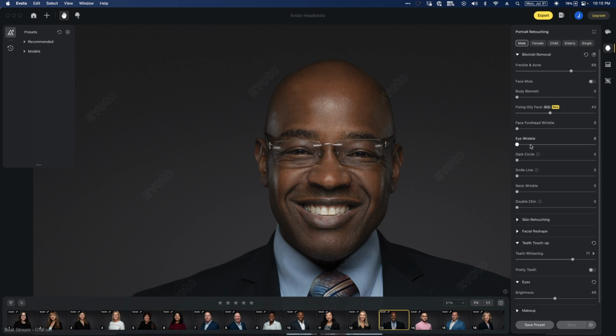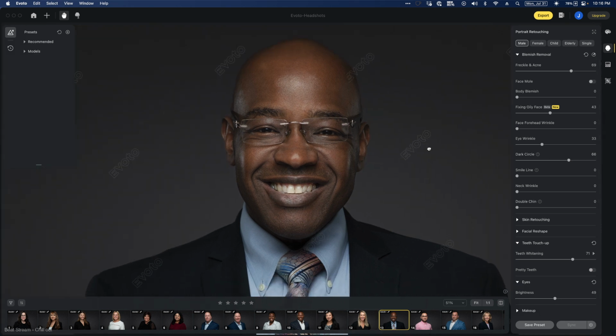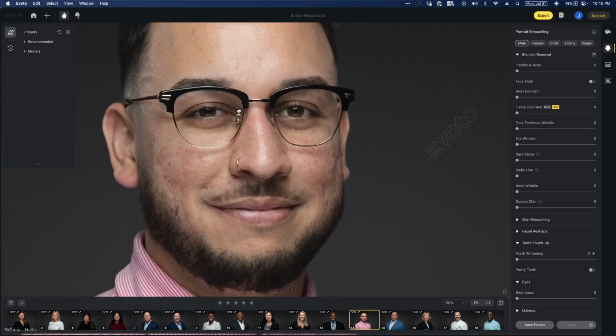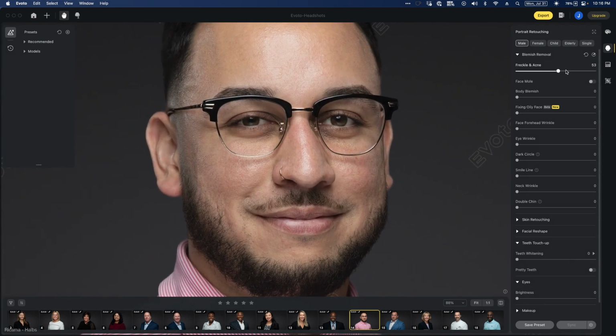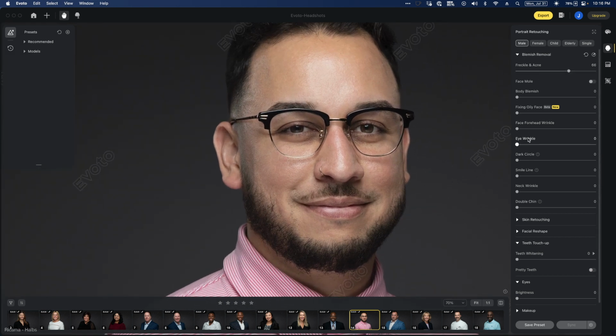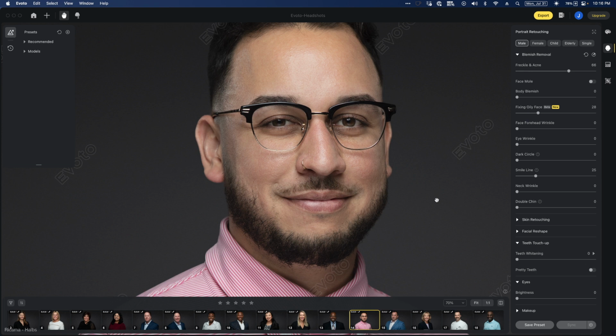Face, forehead wrinkle, he doesn't have that. Eye wrinkle, tones that down a little bit. Dark circle removal. Boom. Again, before and after, and you can sync that if he had multiple photos. Let's find another one. Oh, this is a good one to try the freckle and acne. Oh man. Smile, shiny face. I'm just going to call out the things that I would fix. Boom, smile line, maybe a little bit. Okay. Damn.